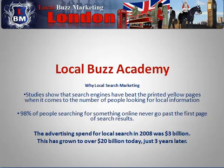Now, this is the thing I've highlighted at the bottom here, this bit of text. Advertising spend for local search in 2008 was $3 billion. This has grown to over 20 billion just 3 years later. I actually believe that is incorrect. I think it's over 30 billion, but I don't have the statistics in front of me. I was searching for them before I put the presentation together, I just couldn't find it, but my guess would be well over 30 billion by now, if not more. Okay.